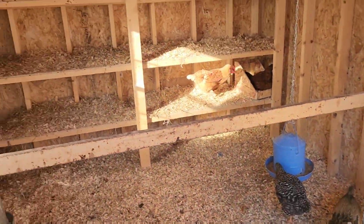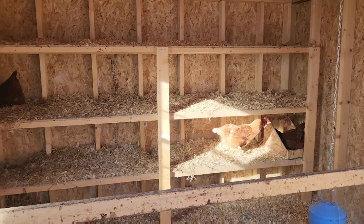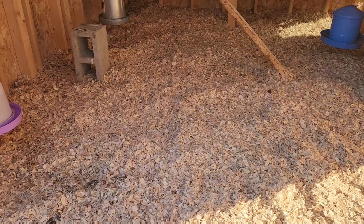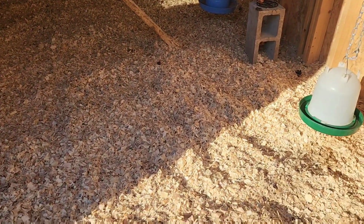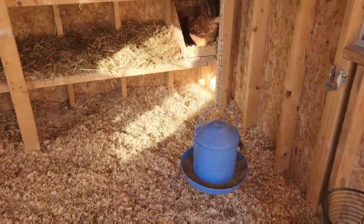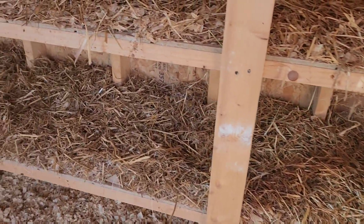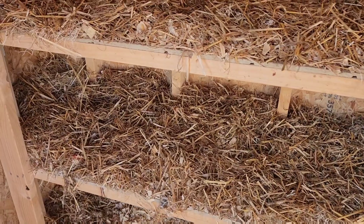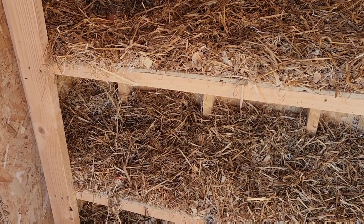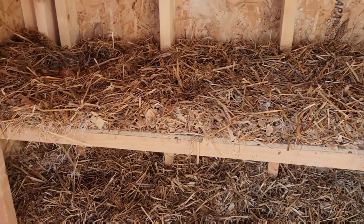Alright, so I'm going to go ahead and work on these shelves right here. So here's the before, and then I'll show you the after once I clean them up a little bit. Alright, so here is the after. I put 1 more bag of bedding down on the floor, and then just mix it all around. And then over here I just put bedding down, and then I put more of the hay on top of it. We used to just put bedding down, and they didn't like that. So what I do is I put bedding down first and put the hay on top. And once we started doing that, they would come over here and lay their eggs.